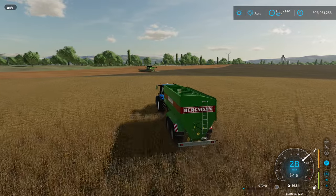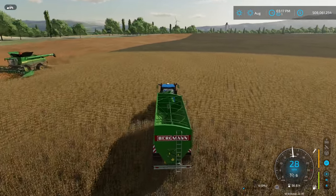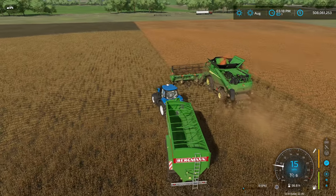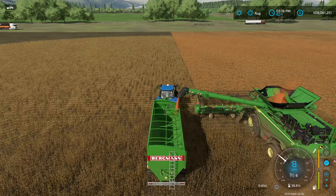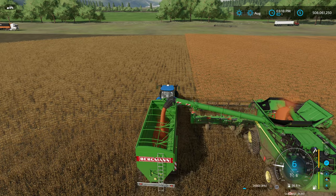Okay, ladies and gentlemen. All right, this has been quite the job. They even took a break, came back. But as you can tell, we are winding down. I just came to get a little bit more from the combine, maybe even empty it, and get that trailer filled up to the tippy top and make another delivery.